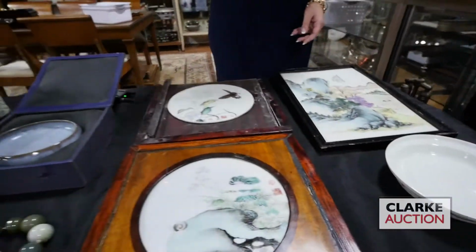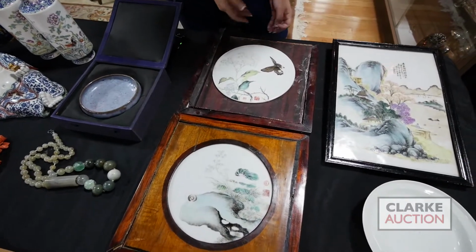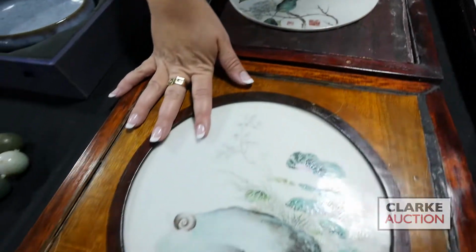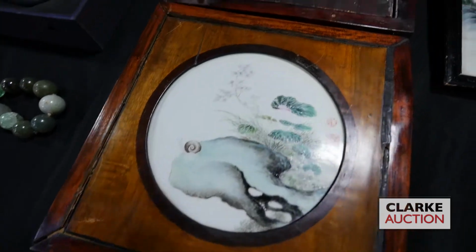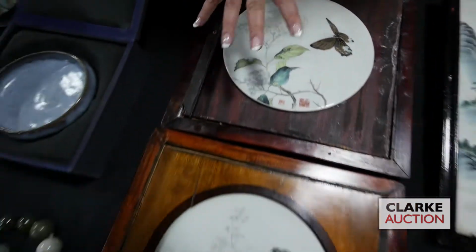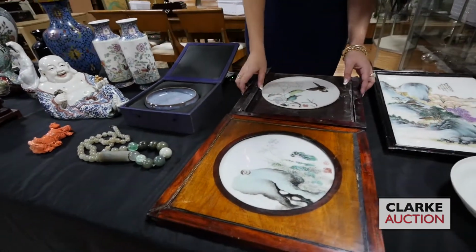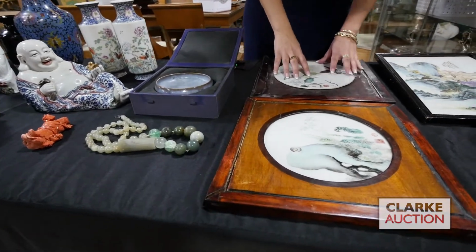We have this pair of plaques, and many people were asking for images of the underside, so there are now images included of the underside of this one with the snail. This one, however, is glued down on the board and we don't want to risk breaking it, so we're not removing it. But these 2 beautiful circular enamel decorated Chinese plaques are estimated at 400 to 600. One with a butterfly, one with a snail. The frames are worse for wear, but it's the plaques that are really valuable here.